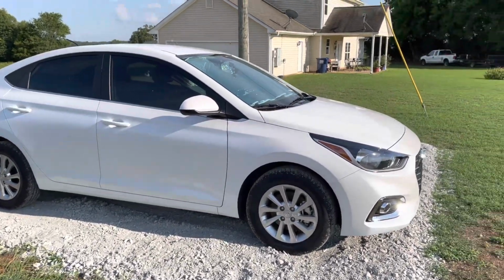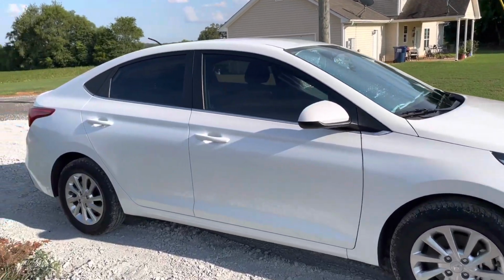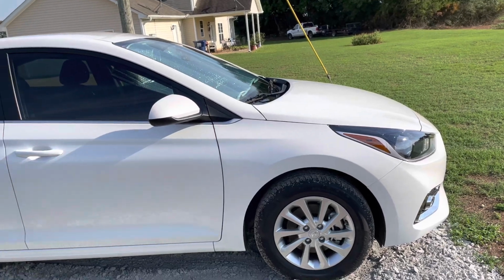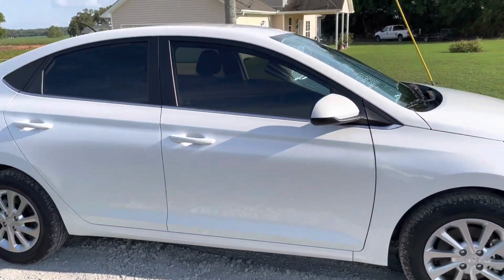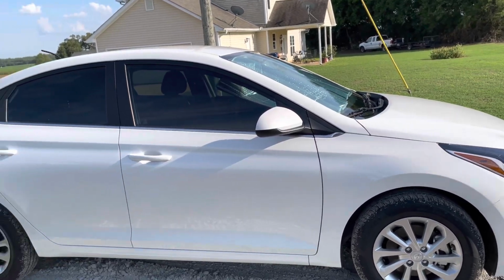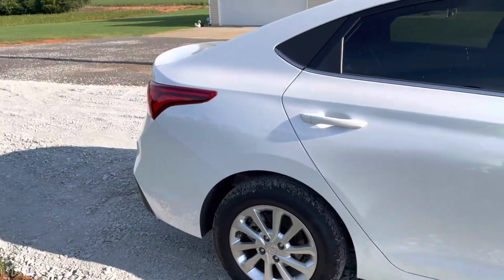And so we fell upon this, the Hyundai. Good safety rating, had a good price and very good reviews on it. So we decided to just jump in, got a good deal. I think I got a good deal on it out the door. It was a cash deal, so you know, cash is king.